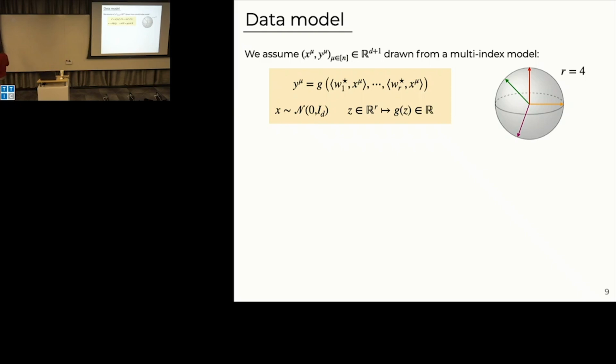So here we're going to be considering a specific class of data models, which is what we call a multi-index function. We are going to assume that our labels depend on our data, so the function y given x, through some projections into some directions. So we have r directions, which I'm going to call w1 up to wr. Star means that it relates to my target. And I'm going to assume that my data distribution, so x, is going to be drawn from a Gaussian distribution.